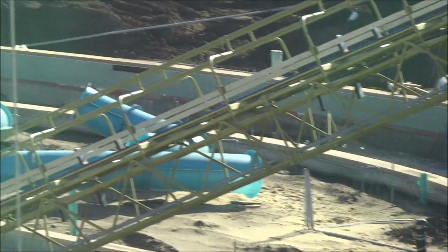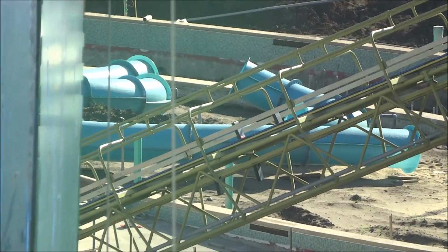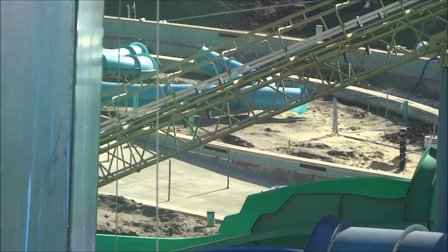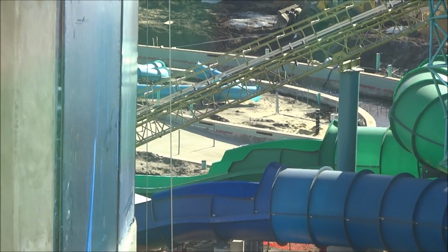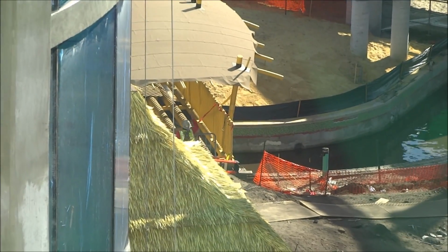Just to the left of that, we actually see some water slide pieces. These are most likely for the kids' splash play area, which will feature some smaller water slides. But it's kind of fun to see more water slide pieces not yet installed. Most people think that all the pieces are in for water slides, but not quite yet with that kids' play area coming into form.